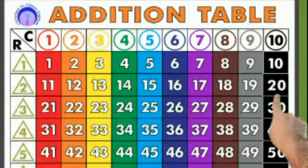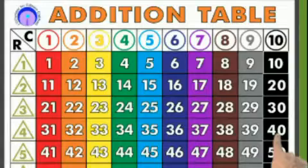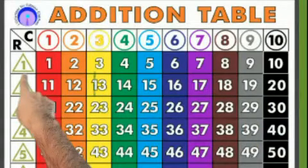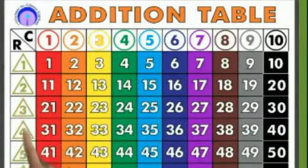Gaya ng 20, 30, 40, 50, and so on and so forth. Tandaan, ang teen ay matatagpuan lang sa second row from 13 hanggang 19. By the way, ang number of rows ay from 1 to sawa or infinite.